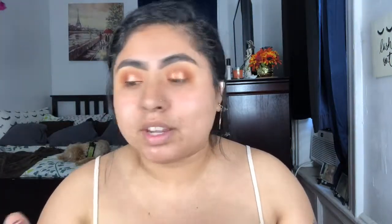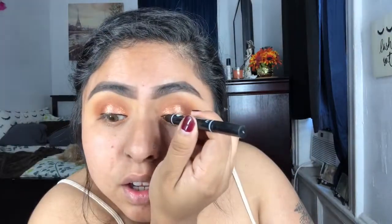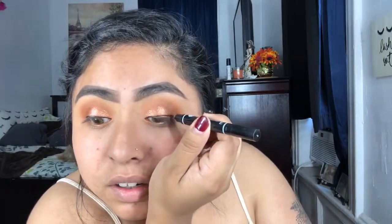You could use a gel, you could use a liquid. I'm using a liquid liner in the Duo Stroke by Absolute New York. And there you go. You see what I mean? It gives it that look. It's mainly because of the eyelashes I wanted to blend in, but you'll see everything else.